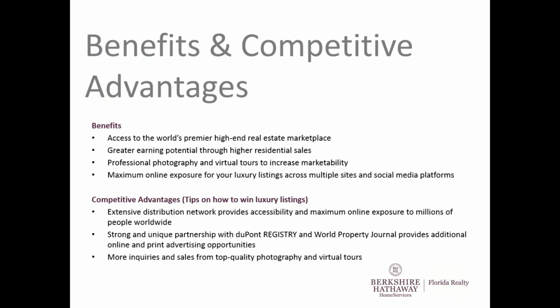Now, our company's luxury collection program offers many benefits and competitive advantages. These benefits include access to the world's premier high-end real estate marketplace, greater earning potential through higher residential sales, professional photography and virtual tours to increase marketability, and maximum online exposure for luxury listings across multiple sites and social media platforms. The value and services provided by this program distinguishes us from the competition because it delivers an extensive distribution network which offers accessibility and maximum online exposure to millions of people worldwide.